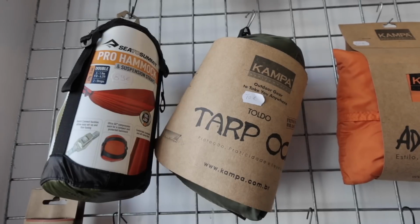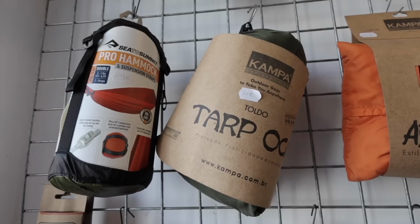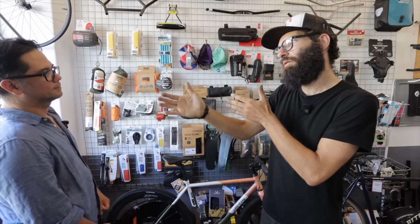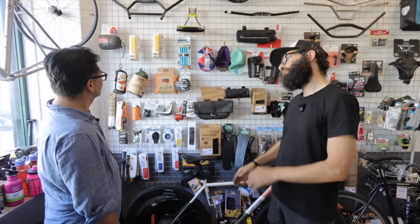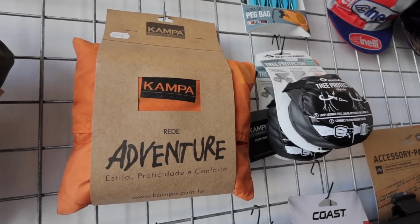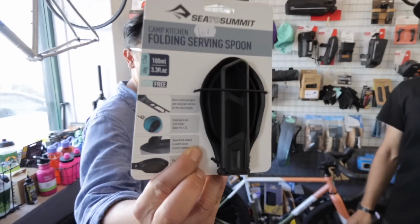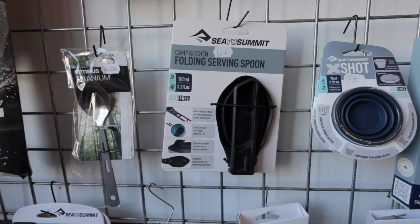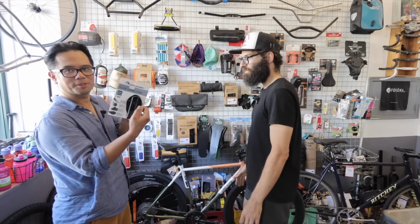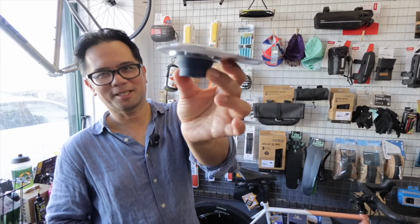What's this? Is this like a tarp tent? Exactly. You can attach it to your bicycle. So you park your bike on a wall or on a tree and make a shelter, and you can stay under it. What's this thing? This is a hammock. Okay, nice. You can strap it onto trees or two poles. Folding serving spoon, key to have. Usually I just carry a spork, but sometimes you want a big spoon. This looks like it's got a silicone bowl, so it pops out even bigger.